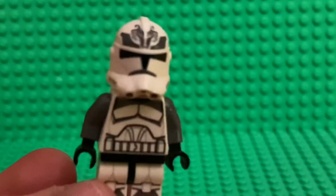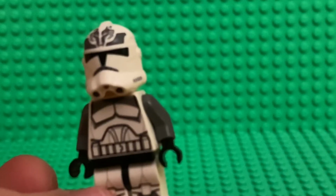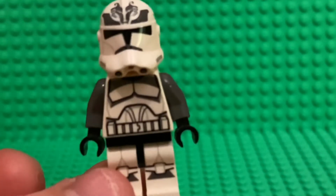And I've got another one. I've got 2 because I bought this set. This set is not currently built. I gotta rebuild it, but yeah, I've got 2 of this figure. So there you go. There's $220 right there. But yeah, this figure is really cool. On to the next minifigure.